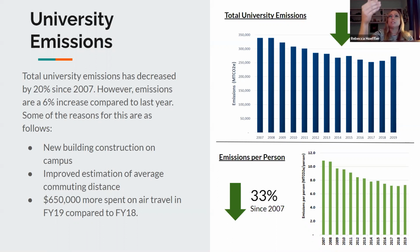And you can see that we've had this consistent reduction of carbon emissions. There are years that we do experience an uptick. So you can actually see in 2019, there was a 6% increase compared to 2018. And some of the reasons are not necessarily negative. We do want to ensure that Duke as a university is expanding capacity-wise. So new building construction on campus can lead to more emissions. There are also other things.